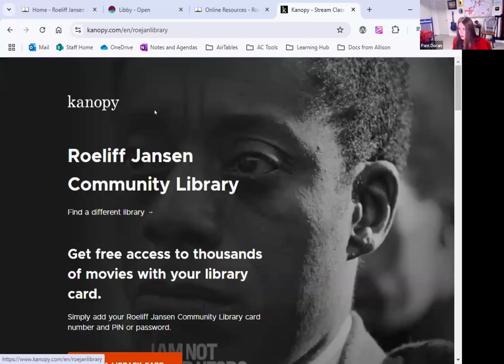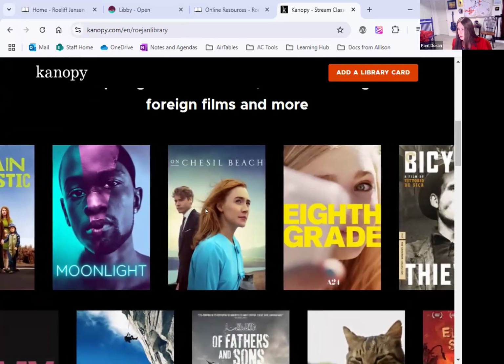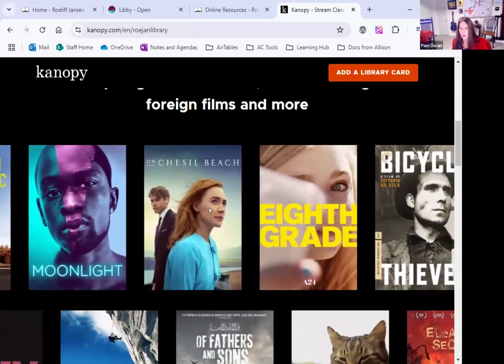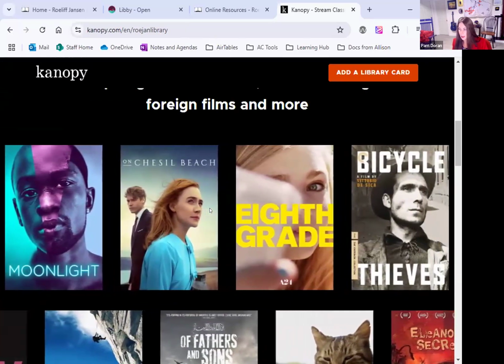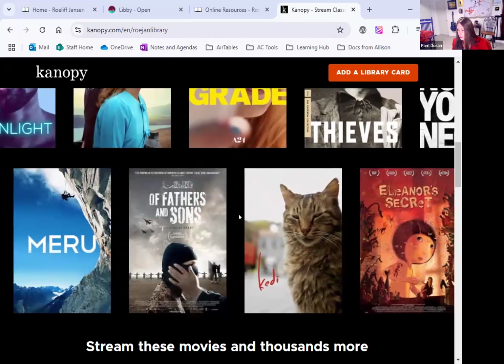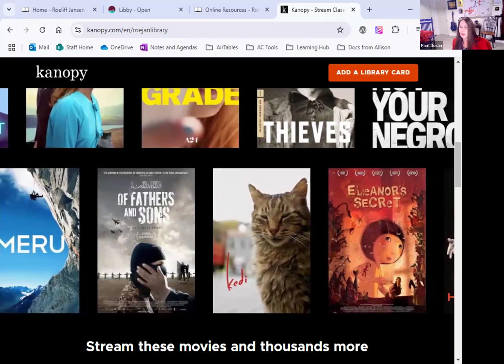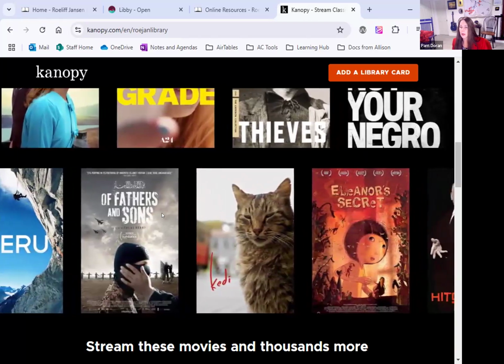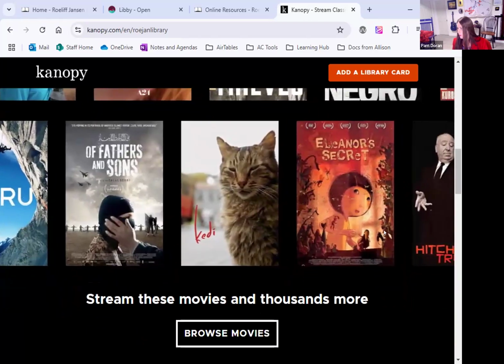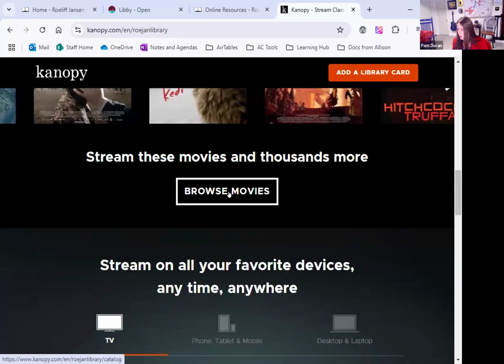We'll go back to Canopy. So Canopy, after you log in, you have movies that you can click on and watch. It's exactly like Netflix. The choices are a little different. You get more independent films, documentaries, very interesting movies. You can browse the movies here to see some.